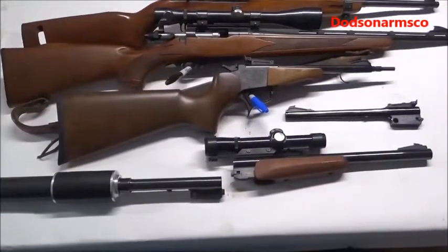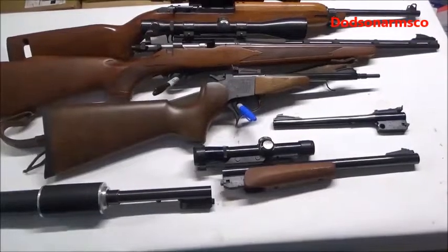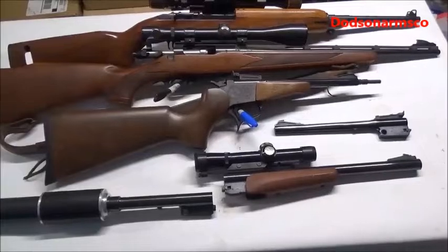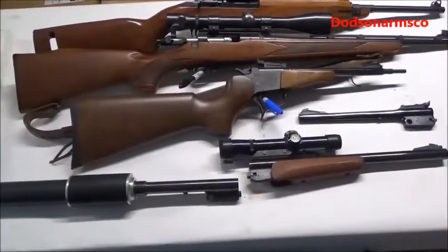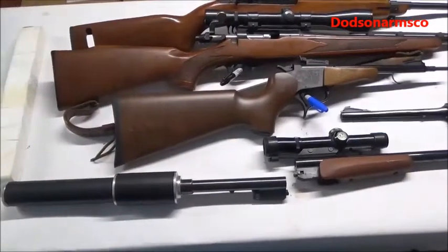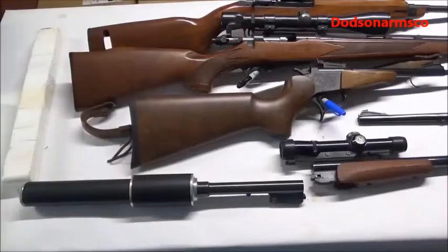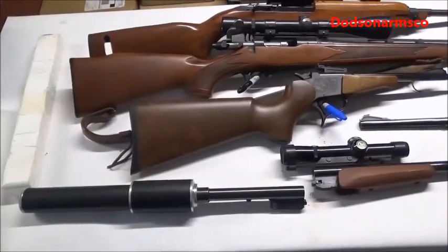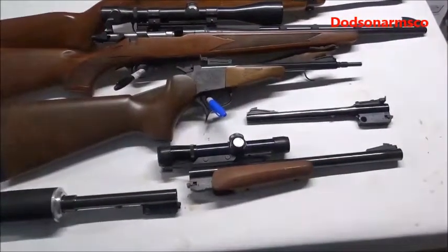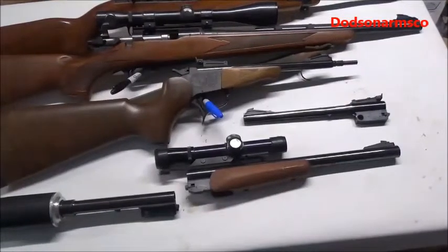One reason I like to include the Thompson Center Contender is it's a very versatile platform. You can have weapons chambered for 22 caliber up to 45-70. These can be useful in the urban environment. Below we have a 45-70 barrel with a sonic sound suppressor on it. Over here in the middle we have a scoped 223 or 5.56 millimeter NATO barrel for the Thompson Center Contender with a scope.